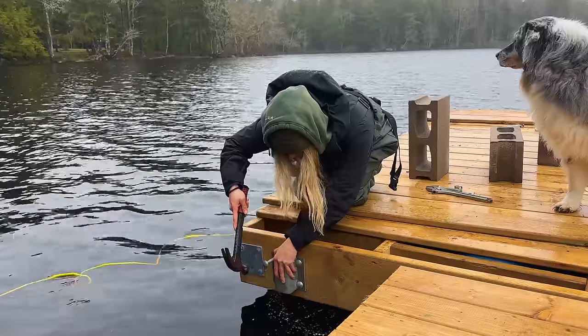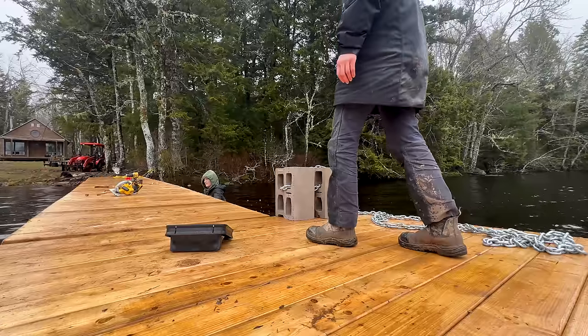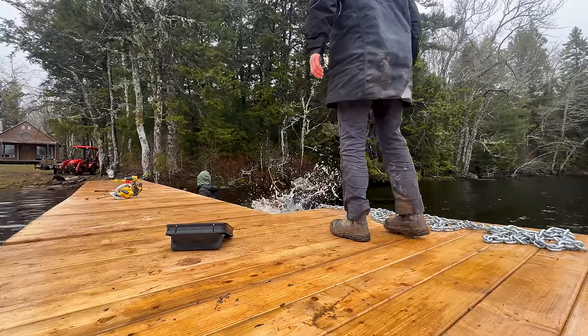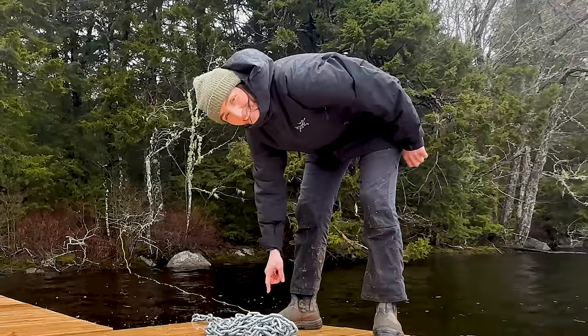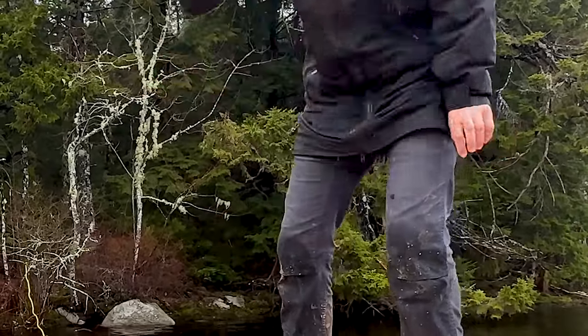Here we are, redoing our work because I decided to put the anchor bolts on the front of the dock where your feet are gonna be, and it would not be nice to get one of those cinder blocks in the toes. Have to grind this later, my grinder broke. And that's some thick galvanized chain link.